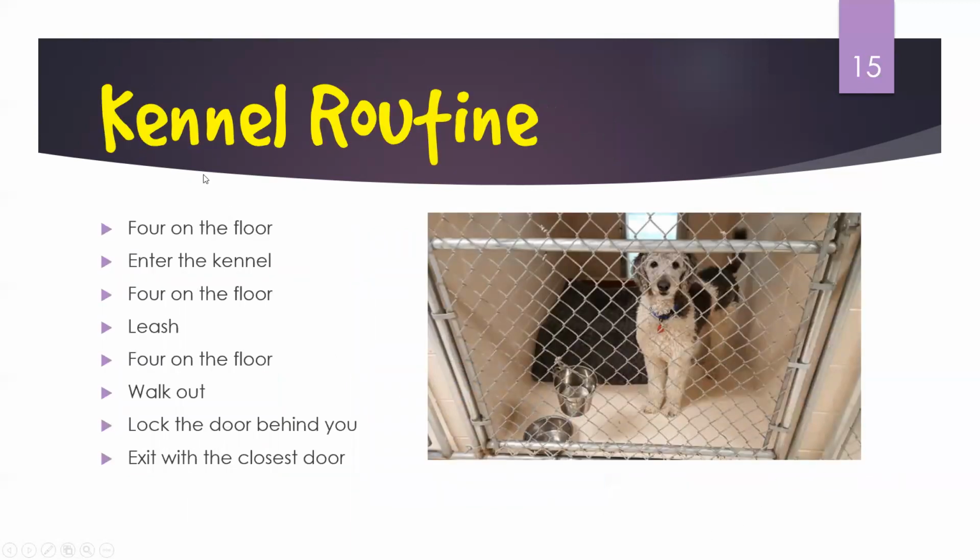We try to enforce a kennel routine, just something to teach the dog so all the dogs are learning the same thing. And what 4 on the floor means is what this dog is showing us here. His 4 feet are on the floor. They can be standing, sitting, or laying down. You'll want to see them in this position and then enter the kennel. And then after you enter the kennel, you want them to have the 4 feet on the floor again.